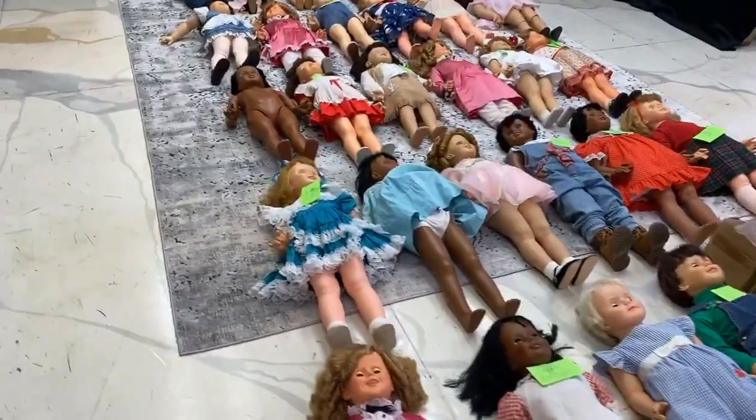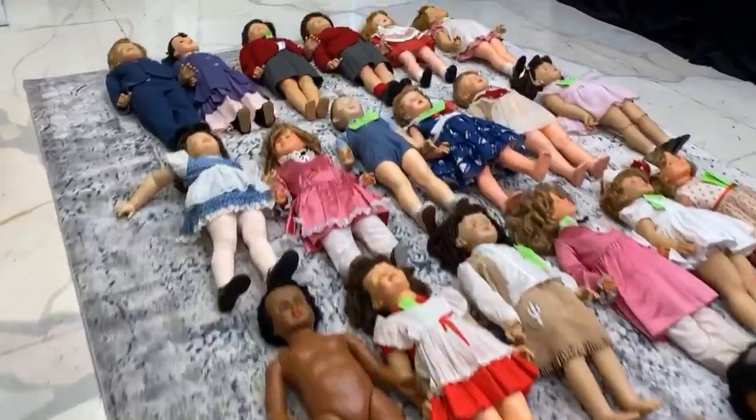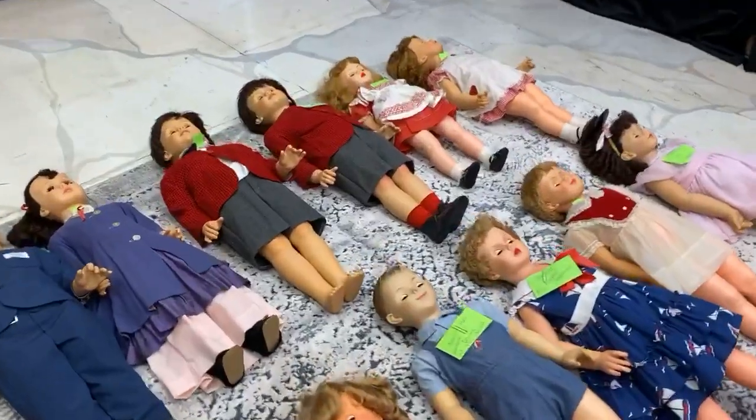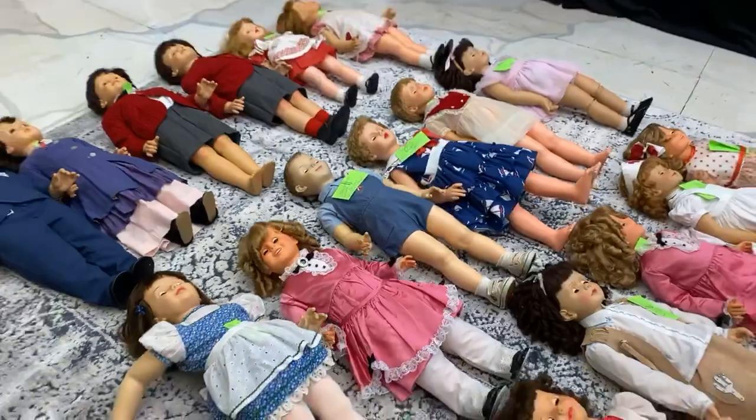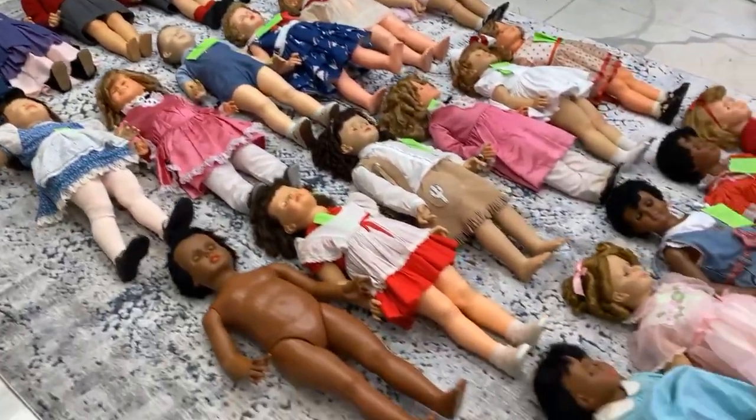No, the Dandy Boy is not 85. He is definitely more than that. He's one of the rarer ones. I think he's going to be around 300. So it's a lot of fun. It's just a lot of fun.